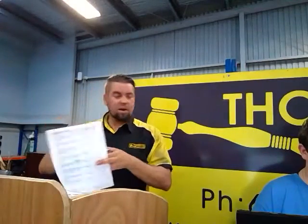Lot 137. Two laminated wall maps of New Zealand. I've noticed one of them's a world map, one of them's a New Zealand map. One of each. What have we got? 11 online. At 11, we have it. 15 on the floor, 15 here. At $15 to the floor. Is there more?